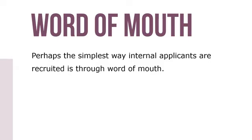This technique is not always the most effective. More formal techniques will ensure that managers are identifying the most qualified candidates. Formal techniques also ensure that employees have an equal opportunity to find out about openings and apply for them.